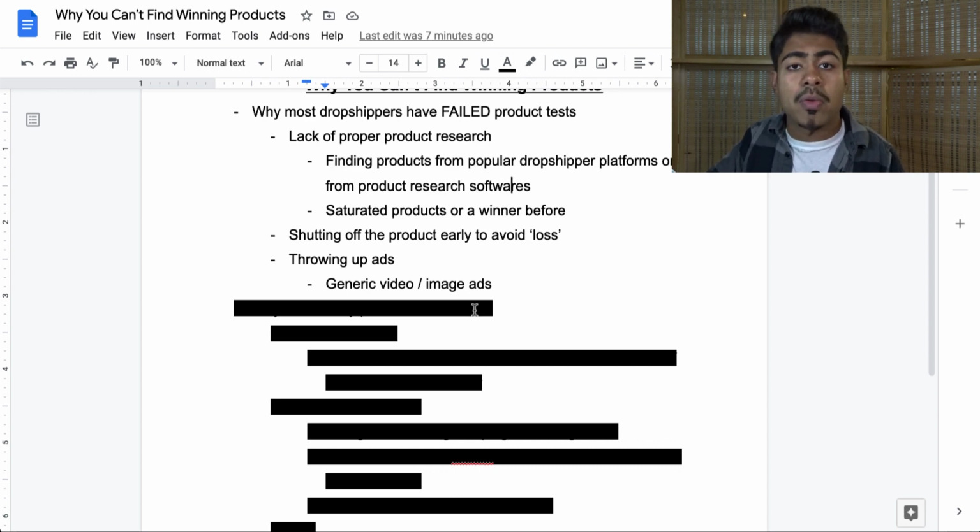But another problem with that is a large portion of the Facebook ad audience has already seen those types of ads, because there are so many dropshippers nowadays on Facebook. So if you just go out and hire somebody on Fiverr or Upwork to make a similar ad, your ad is going to basically blend in. Even though it may get viewers and likes and shares, it may not really work properly. So you don't want to be throwing up ads randomly. You don't want to be getting those generic video or image ads from those Fiverr sellers or Upwork sellers.